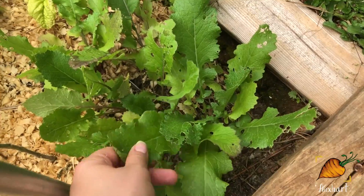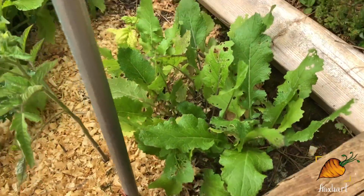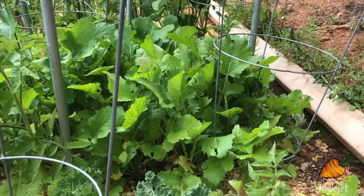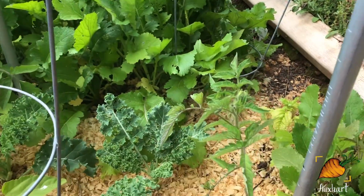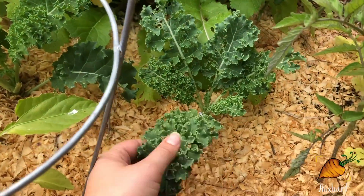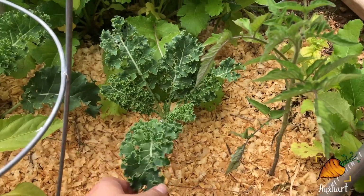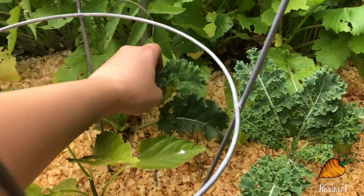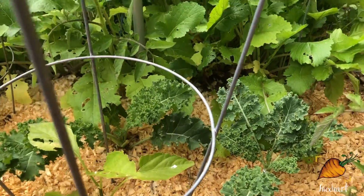It's so weird to me that these ones are so short compared to these ones who got really, really tall, and they're still both putting on roots of about the same size. It's just so interesting. Look at these. Kale's looking good. This one back here is a little shaded out, but I just want little leaves from him anyway, so that doesn't matter.